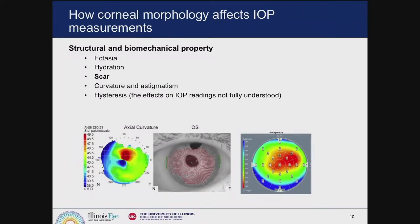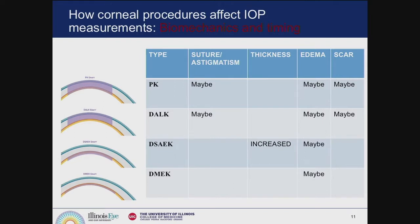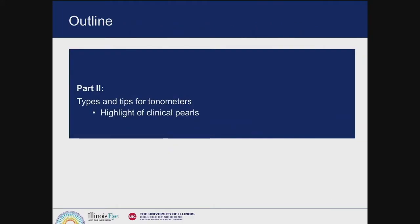In addition, structural and biomechanical property of the cornea still can affect the IOP reading. For instance, cornea scar could also lead to false high reading. Showing here different types of cornea transplant, we should look out for structural changes that might affect pressure reading, such as cornea edema that can occur in any of these transplants: PK, DALK, DSEK, and DMEK. Presence of suture, astigmatism, and scar tissue is more commonly seen in PK and DALK. Interestingly, it's not only structural changes that can affect IOP reading, but also biomechanical changes and timing of surgery.